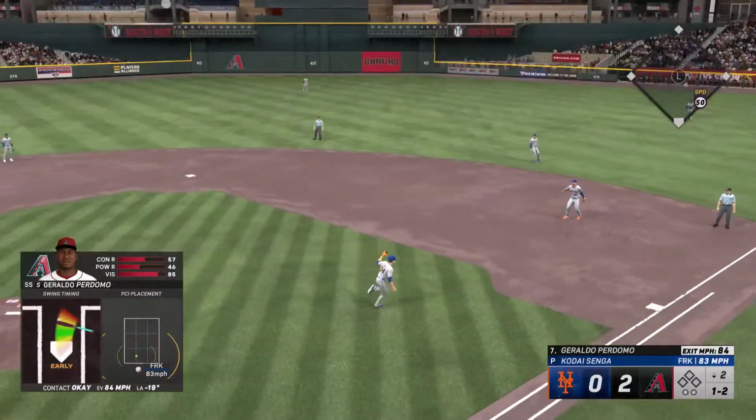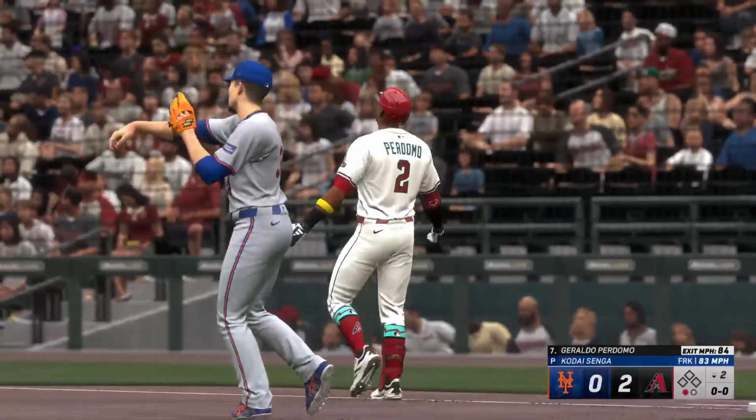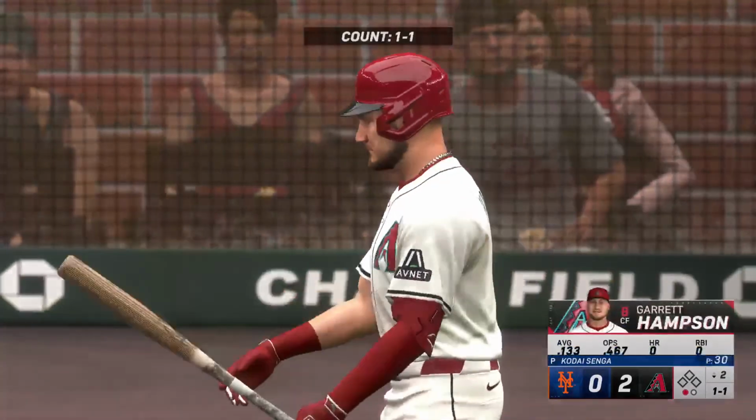It's a tough place to be because it's not always obvious what adjustments need to be made. Sometimes it's location. Sometimes it's being too predictable. Sometimes you're tipping your pitches. He's going to need to figure it out quickly, though.